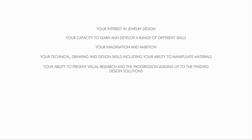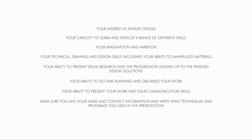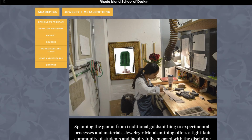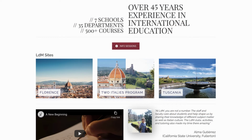Your ability to present visual research and the progression leading up to the finished design solutions. Your ability to do time planning and organize your work. Your ability to present your work and your communication skills. Make sure you add your name and contact information and write what techniques and programs you used in the presentation. Each design school has their own criteria for selecting their students, so it's important to check what specific school you're applying to is looking for. Contact them and they will tell you.